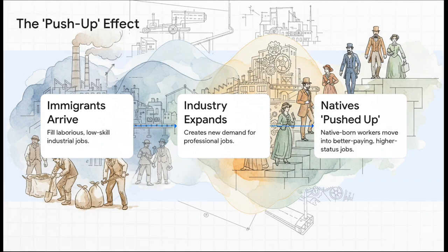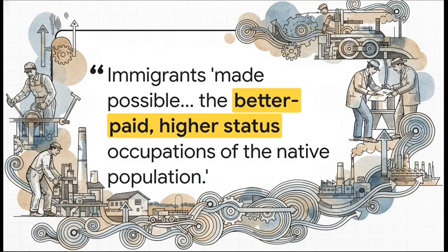It works like this. Step 1. Immigrants arrive and take on those most demanding, low-skill jobs at the bottom. Step 2, their labor helps industry grow like crazy, which then creates a whole new demand for managers, clerks, engineers, and salespeople. And that leads to Step 3. Native-born workers get pushed up into these new, better-paying, higher-status jobs. As historian Michael Haynes puts it, the immigrant workforce directly made possible the economic mobility of the native-born population. So they weren't just competing for the same jobs. You could say they formed a complementary labor force that actually expanded the whole economic pie, creating new rungs on the ladder for other people to climb.